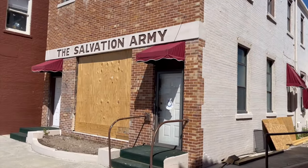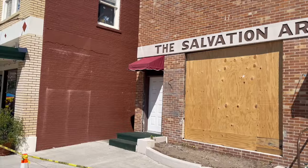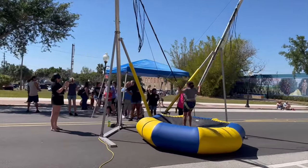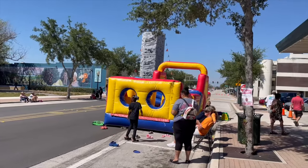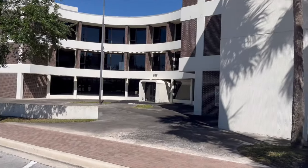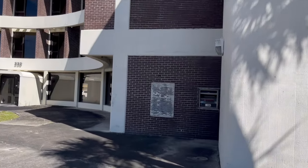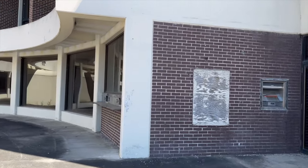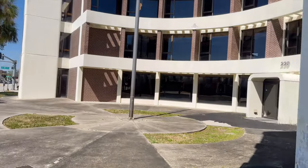To be the old Salvation Army building. Like, this used to be a bank. What is that, FDIC? Yeah, it looks like an old bank, Taylor. Wonder how long this building's been abandoned.